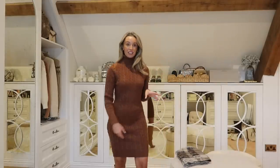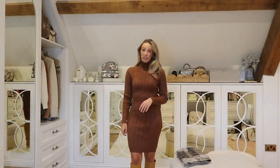So, fantastic little jumper dress. I feel like this with the right accessories just looks so expensive. It does not look like a super duper affordable Amazon piece, and the great thing about things like this is that they are so timeless. I'm gonna have this in my wardrobe for many years to come.